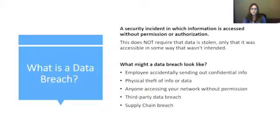So a data breach is really just any type of security incident in which information is accessed without permission or authorization. This does not require that data is actually stolen, only that it was accessed in some way. So really, all it takes to have a data breach occur is to have data visibly seen by somebody who it wasn't supposed to be seen by.